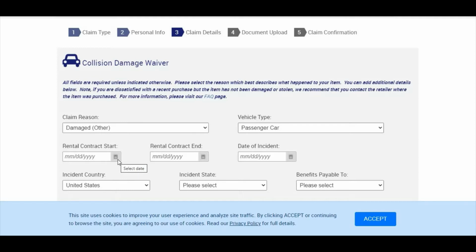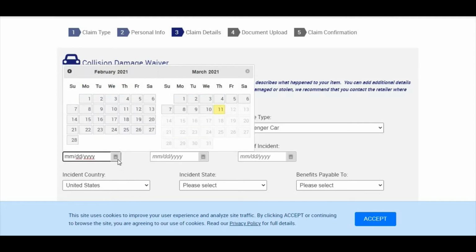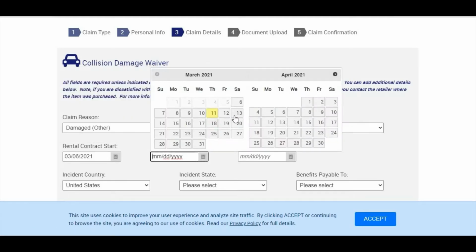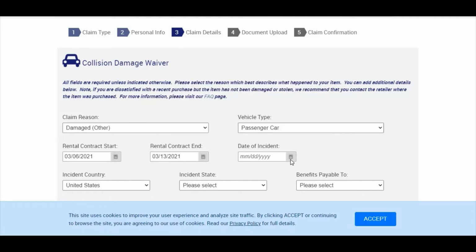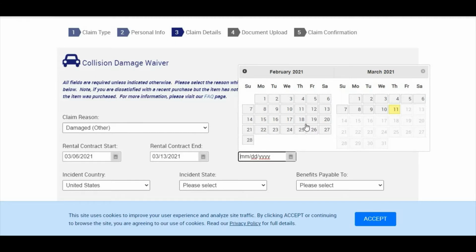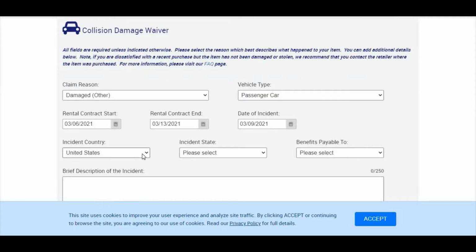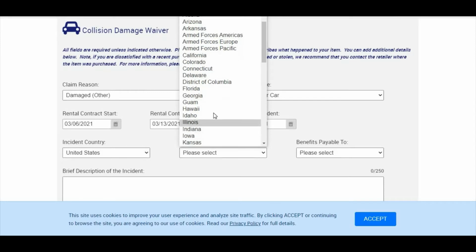Rental contract start date. That was Saturday. What was Saturday? Saturday was March 6th. Rental contract end date, March 13th. Date of incident was March 9th. Incident country, I mean incident state, Tennessee.